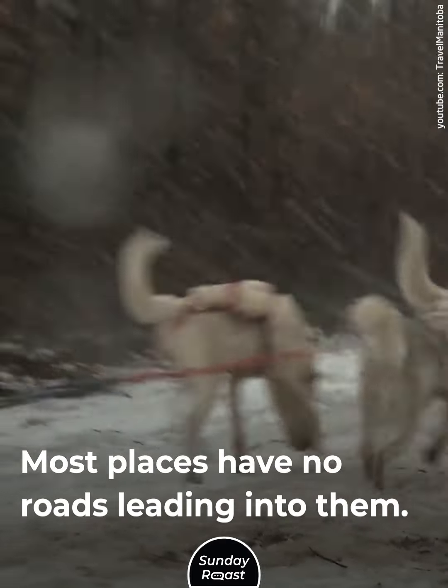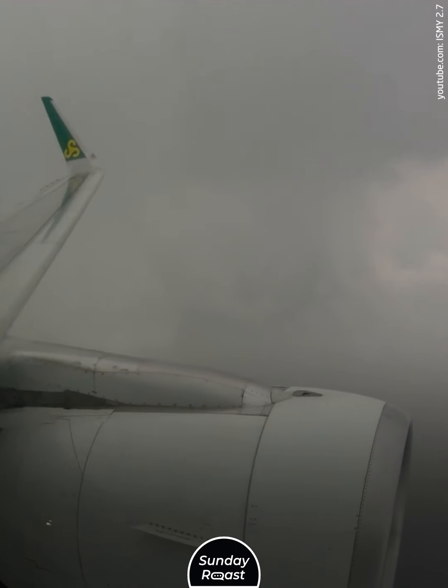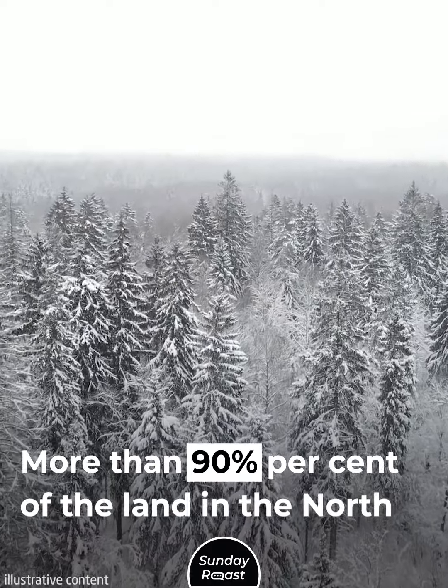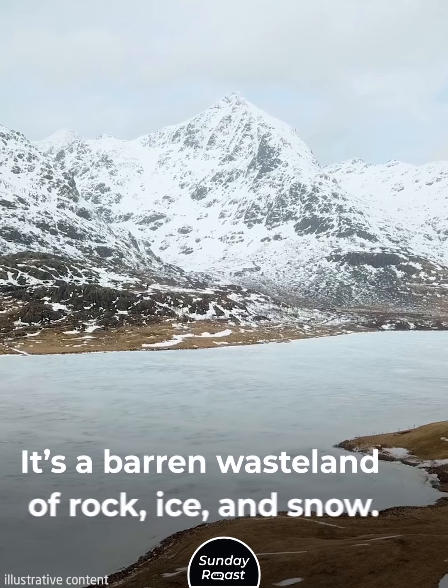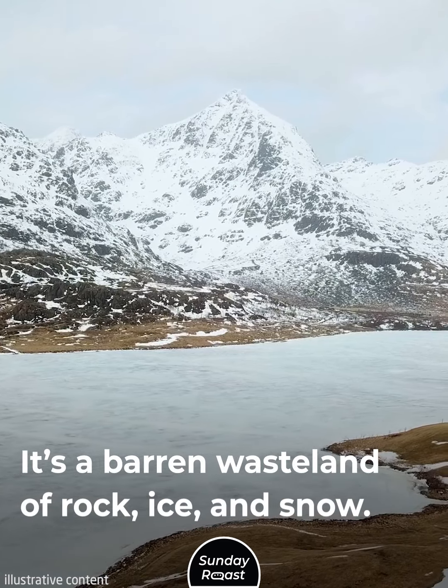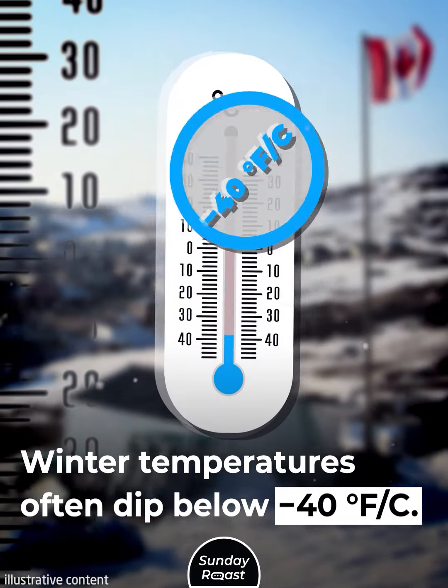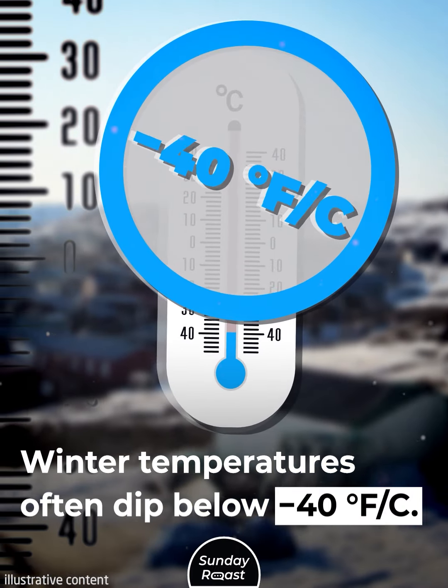Most places have no roads leading into them. They're totally isolated when weather makes travel difficult. More than 90% of the land in the north is uninhabitable. It's a barren wasteland of rock, ice, and snow. The inhabited parts are not much easier to live in. Winter temperatures often dip below -40 degrees.